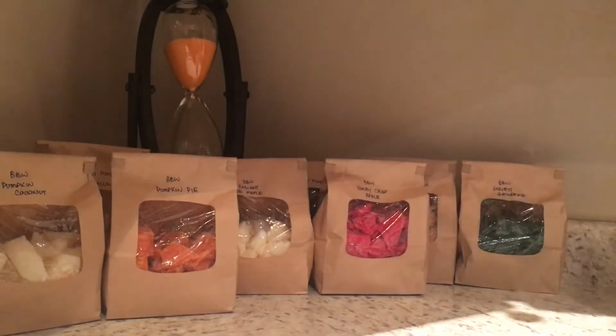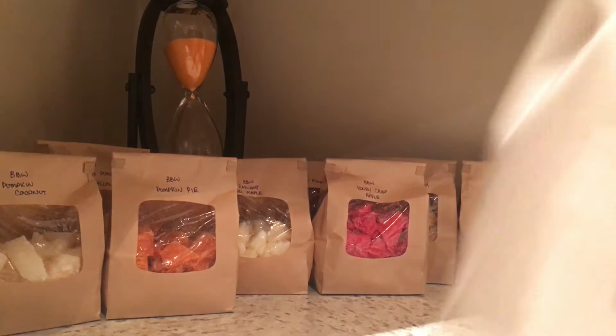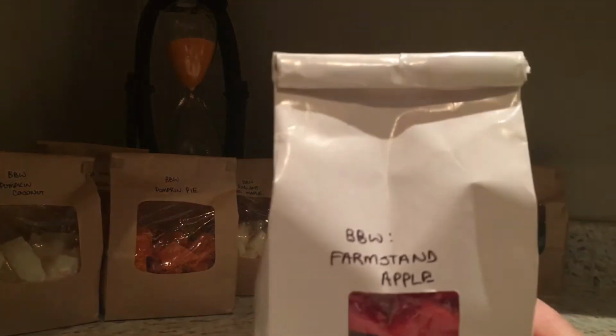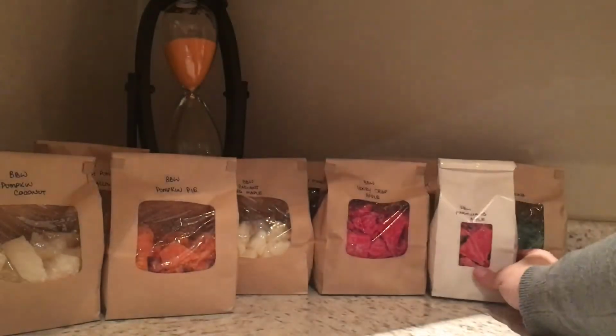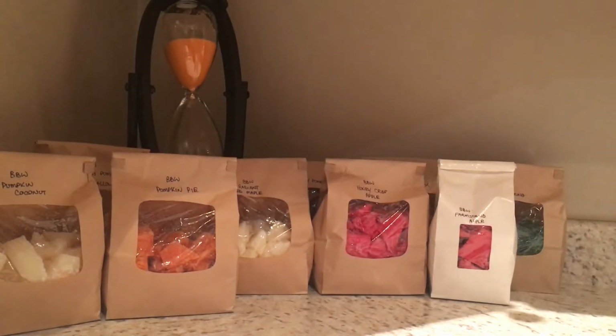So, there you go. And then I have one little smaller bag of a farm stand apple that I just put into the smaller bakery bag. And then we've got some other bags here. I wanted to bring this out. I'm obviously not going to use it all up.